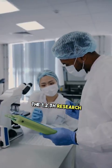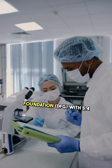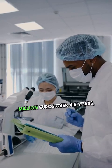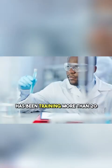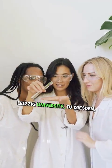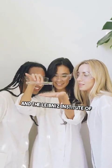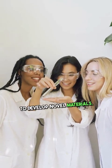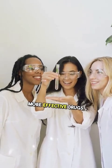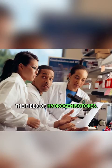Collaborative research and training efforts. The 1, 2, 3H research training group, funded by the German Research Foundation, DFG, with €5.4 million over 4.5 years, has been training more than 20 doctoral researchers since October 2021. It combines the expertise of Leipzig University, TU Dresden, the Helmholtz-Zentrum Dresden-Rossendorf, and the Leibniz Institute of Surface Engineering in order to develop novel materials, more effective drugs, and more sensitive detection methods by bundling funding for basic research and training in the field of hydrogen isotopes.